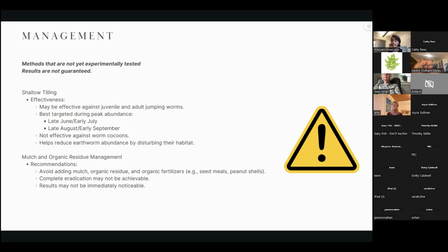If you want to use tilling, the best time is when you have the highest peak, which is like June, or late August, early September. And yeah, I mentioned that it's not effective against cocoons.